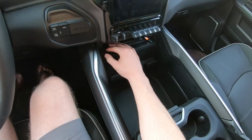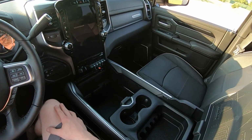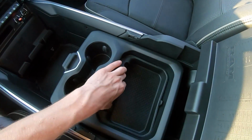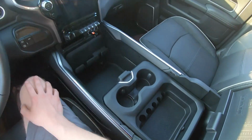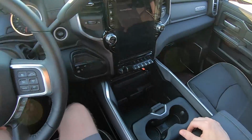You have a little bit of storage there. 2 more USB-A and USB Type-C ports. A little change counter here. Just so much good usable space. Very well executed by Ram.